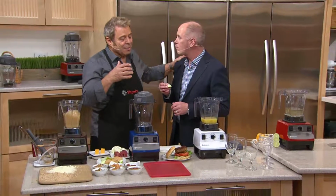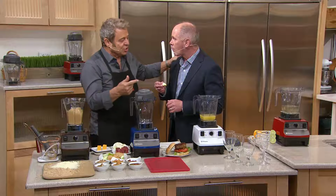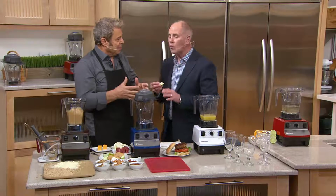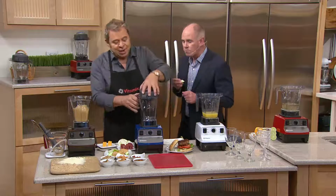How about grinding meat for making breakfast sausages, hamburgers, turkey burgers, salmon burgers? When you buy it already ground in the store, you don't know where it came from. You don't know how long it's been sitting there. You don't know where the cut of the meat was either. So how can you do that with a Vitamix?